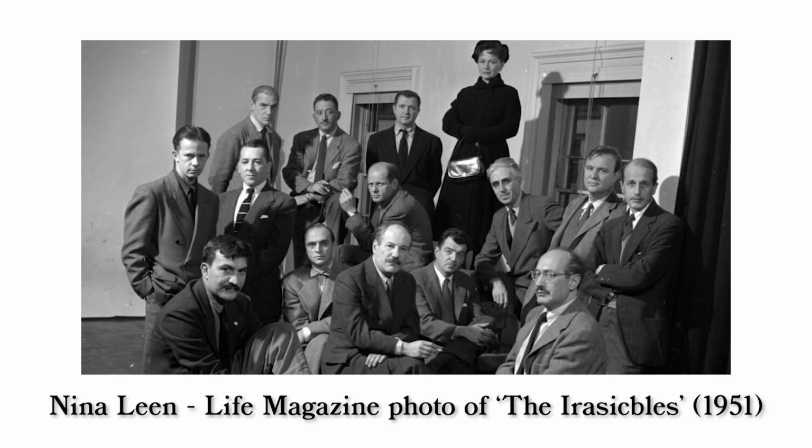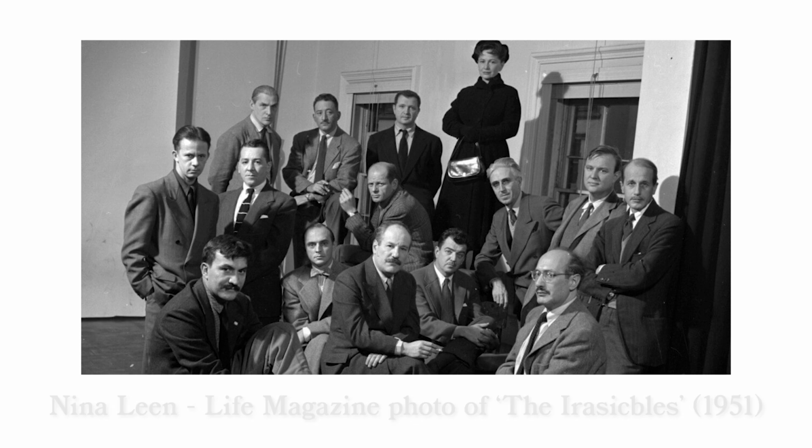This photo, produced by Nina Leen for Life magazine in 1951, brought the artists and their work to the forefront of not only the New York art community, but also that of the general public around the United States. Pictured here are 15 of those 18, and please forgive me if I don't get all the pronunciations correct.